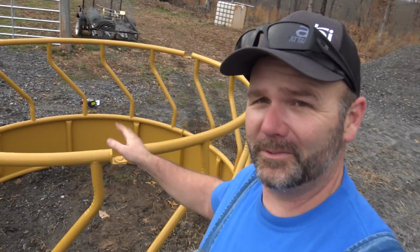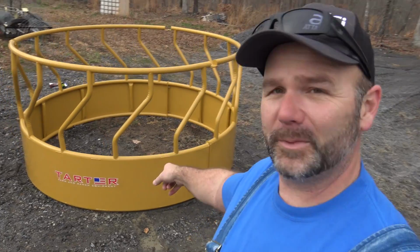So this is the heavy duty three-piece round bale feeder that you can get from Tartar Farm and Ranch.